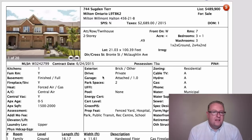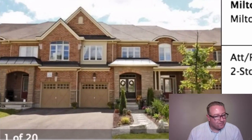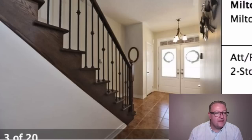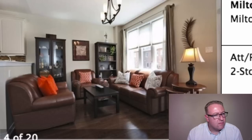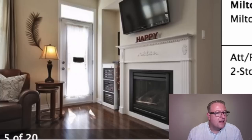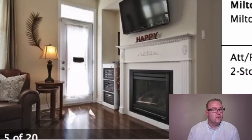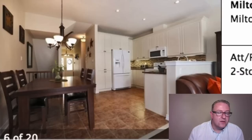Sugden Terrace, 489.9. It is an Iris model, so 1980 square feet of finished space. I think you're 15 or so, main and upstairs, and then you have your builder finished basement. You're going to be careful with size of furniture here. Having three pieces of furniture, I haven't seen it in person, but it's probably going to make the room feel a little bit small. And you also have the fireplace that's pushing out from the wall.